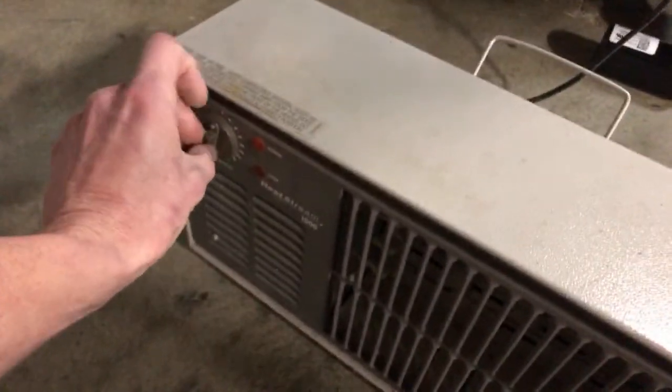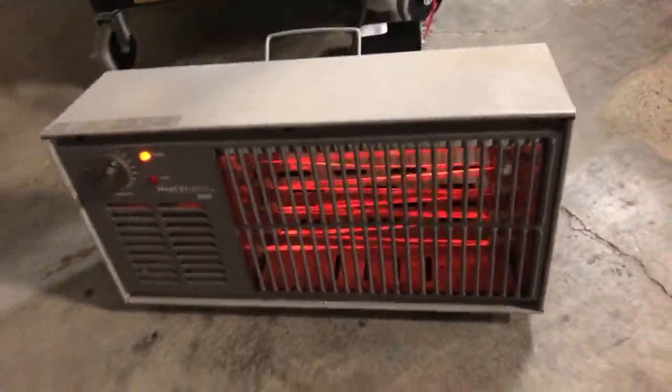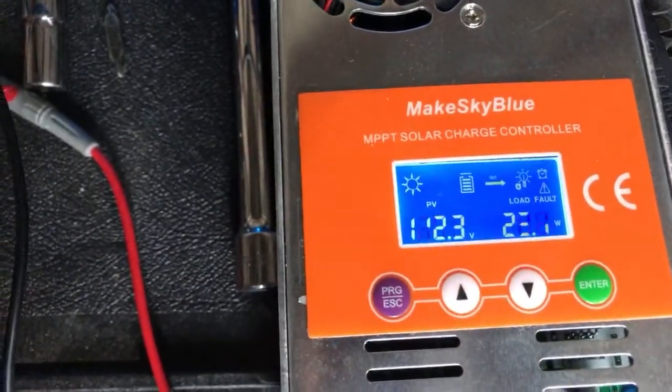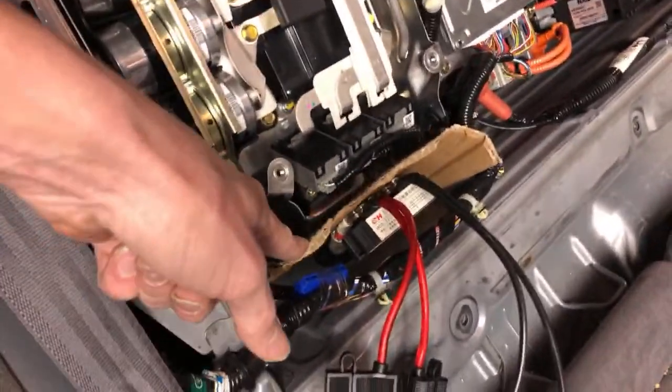Let me turn the heater on. Oh, it helps to have the inverter on. Should I lift? Yeah, go ahead and let it idle again. All right, so we're back down to idle. Yeah, Travis, the fire starter, you're right. He's talking about the cardboard. That's a good point.